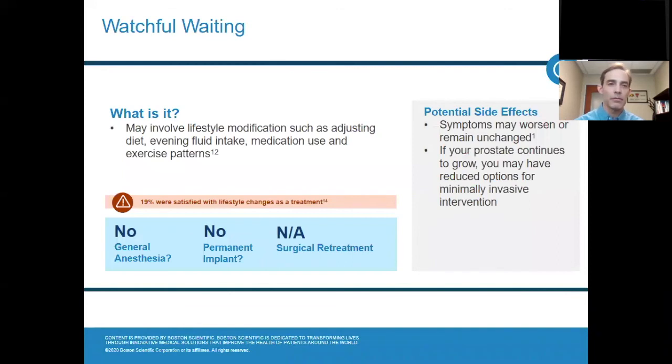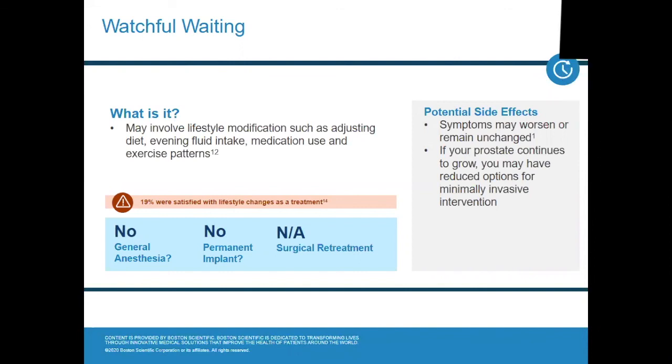First option, watchful waiting. And what is this? It's essentially just monitoring the symptoms, monitoring certain lifestyle things like diet, fluid intake, decreasing fluid intake in the evening, possibly decreasing caffeine and alcohol intake at certain times of the day. The benefit of this is, well, you don't have to take a medication. You don't have to have a procedure done. It works for a number of people. About 20% of people are satisfied with this.